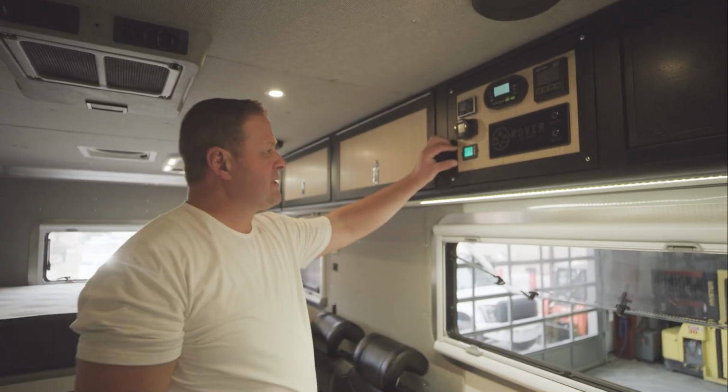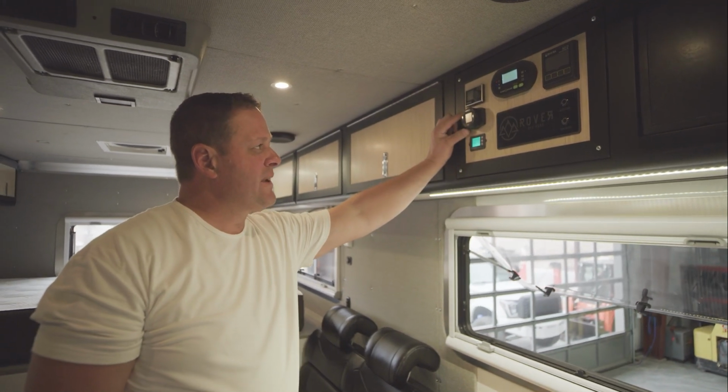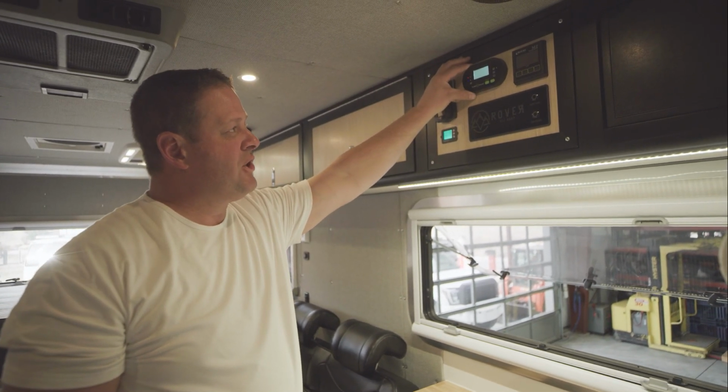Here's kind of your brains. This shows your battery percentage. So right now we're at 95% on our batteries. This is your Webasto furnace, your heater. This is your hot water heater. Here's your Zamp solar, letting you know what kind of charging's happening.